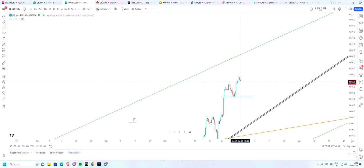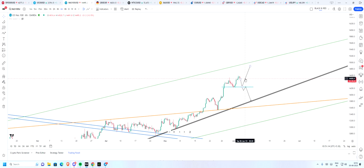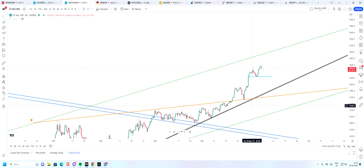Here there are two possibilities. It might backtest on this support and continue getting up, or the bearish confirmation would be a break of this, a backtest, and getting down like this. So this is what I'm looking at in Nasdaq. I hope you guys mark the levels as per your convenience. So this is my analysis on Nasdaq.